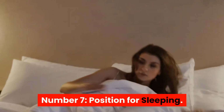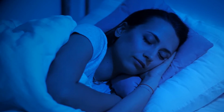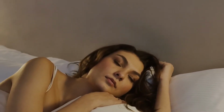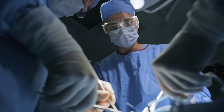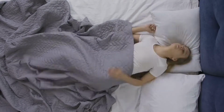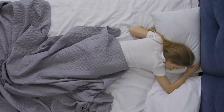Number 7. Position for sleeping. During sleep, mechanical compression can distort the skin and cause sleep wrinkles to appear. When you sleep in a lateral or prone posture, stress forces are visible on your face. Plastic surgeons saw distinct facial wrinkles when closely inspecting their patients' faces in a research. Their sleeping position was found to be the source of these problems after a thorough examination. It was also discovered that these lines can play a role in the development of wrinkles.